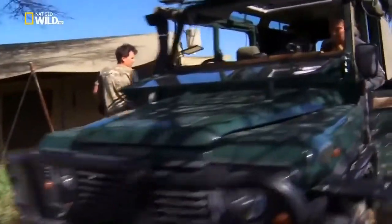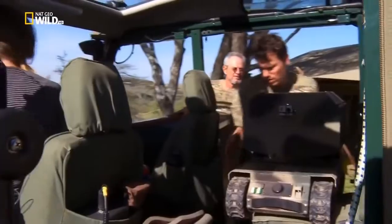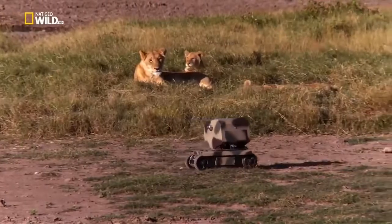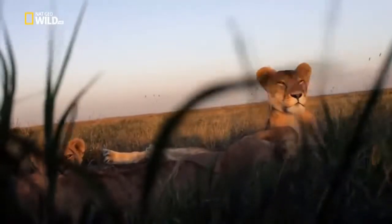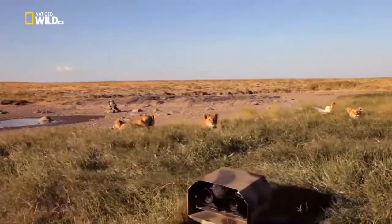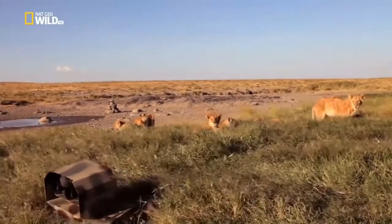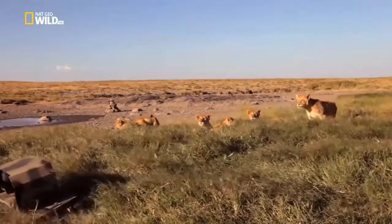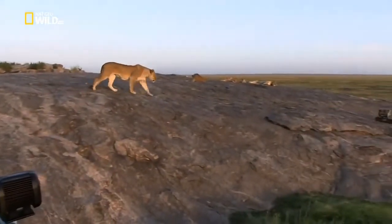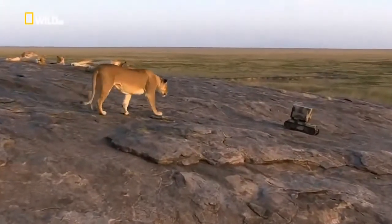Back at camp, Nathan finally has the robot working. Now it's time to see how the lions will respond to it. The first few times we used the robot with the lions, it was a little dicey. Once it became the center of their attention, that was really nerve-wracking because we didn't know if they would destroy it. And also, once they're playing with it, obviously you're not filming their behavior or what they're doing. All of a sudden you're filming them playing with you, and that's not what we wanted. And she's coming towards you, get ready for her.